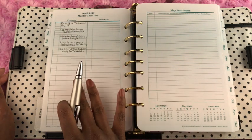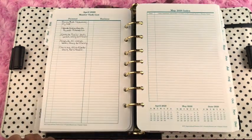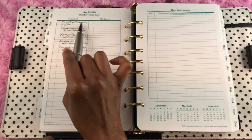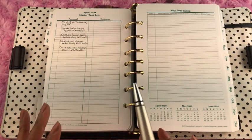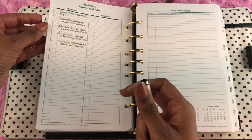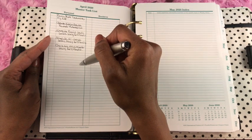A couple of months ago, I was thinking about how I wanted to plan out my year, and I decided in this particular month I wanted to take my family to a park, fly a kite, and go on a picnic at a park near us. I planned this before all the coronavirus stuff happened, but I didn't have a day for it. So remember, if it's not time specific, it goes on the master task list.